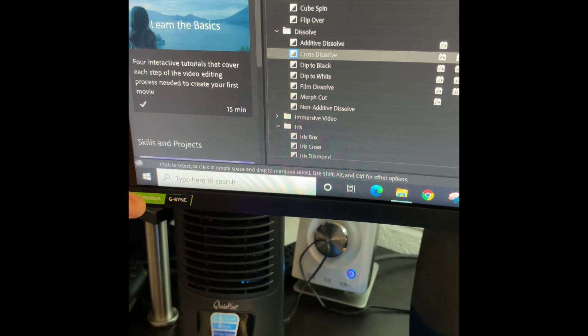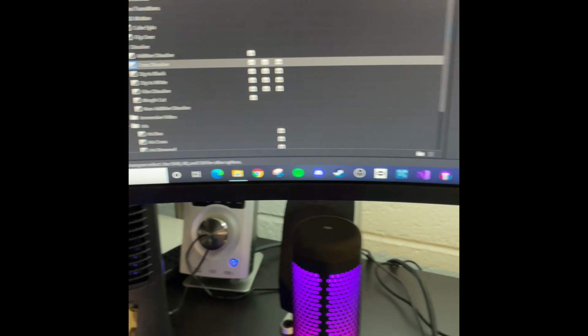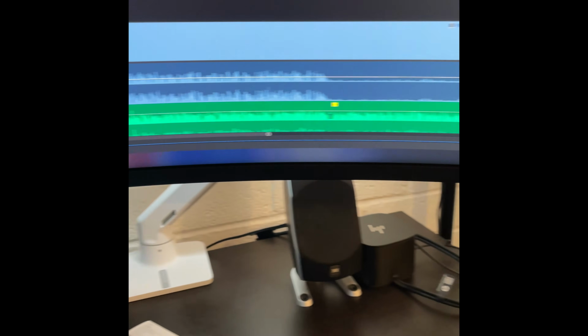It doesn't crackle a ton, but just be aware that happens on this monitor, and it does happen on some other ones too. So it's nothing to be concerned about.